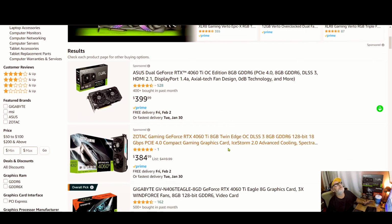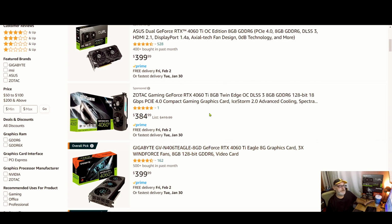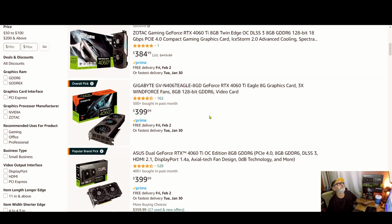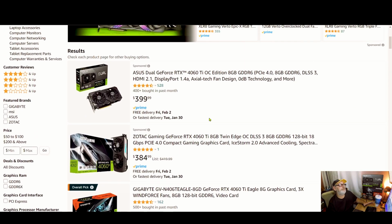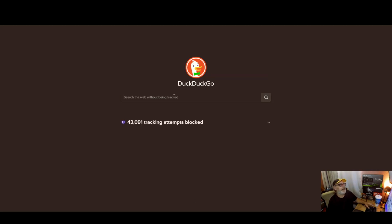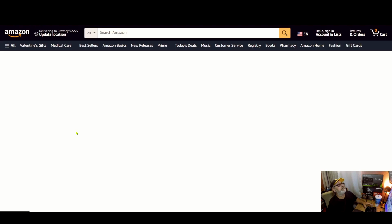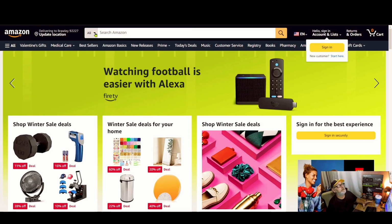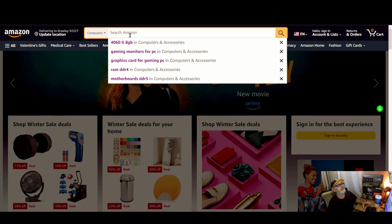Okay, so the 4060 Ti 8 gigabyte, if you shop around for it, could be less than $400. Okay, now let's go to Amazon again. We're opening up a new screen. Let's click this to computers, so this way y'all see that it's not tainted.